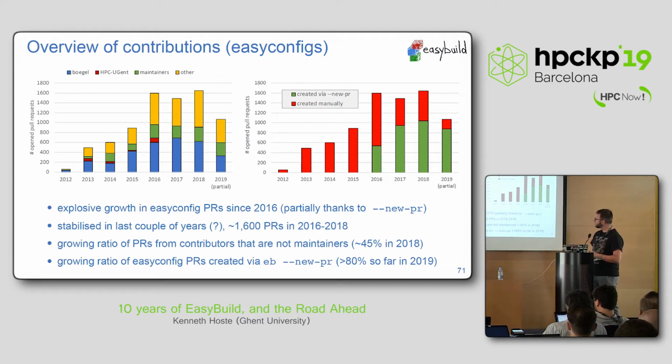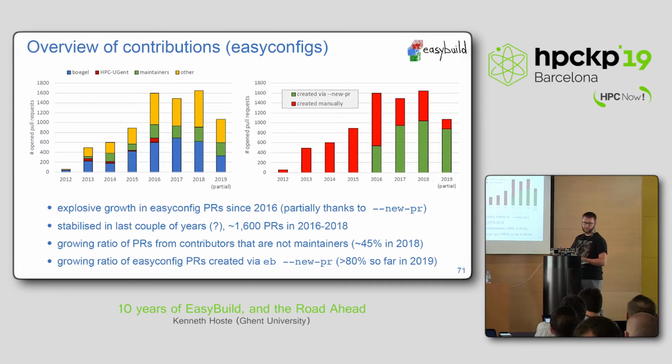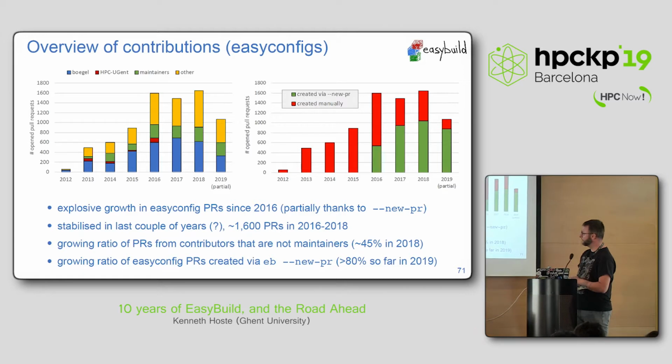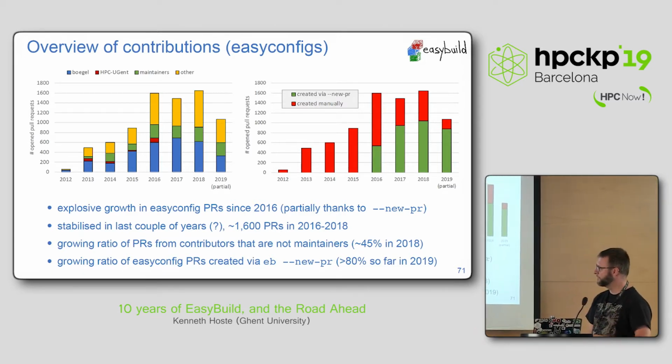This is the same numbers, but split up into PRs that are created manually or PRs that are created with the new PR feature. So you see here, this was like 70% or maybe a little bit less of the pull requests opened with new PR, the rest was done manually. This year it's over 80%. So people are really learning that new PR is the way to do it just because it's so much easier. And it helps the maintainers as well because they always get the same format of contribution, so it's easier to focus on the details that matter.